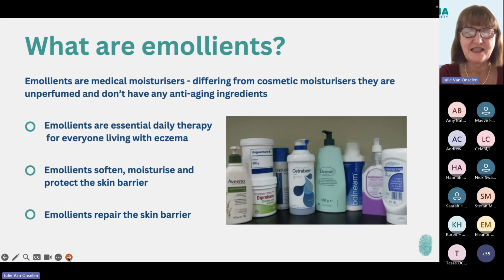Now, this slide of brands is a little bit old, although it's only demonstrating that there are many different emollients, as well as medical emollients, because we use the terminology emollient, and an emollient really means to soften and soothe the skin. And medical emollients are very different to cosmetic moisturisers, because there's a range of other moisturisers out there, which often contain perfumes which are cosmetic. So a medical emollient is bland, it's unperfumed, and it doesn't have any anti-aging ingredients as well. So that's really important, that we're looking at these bland medical moisturisers, which we call emollients, and they're very important.